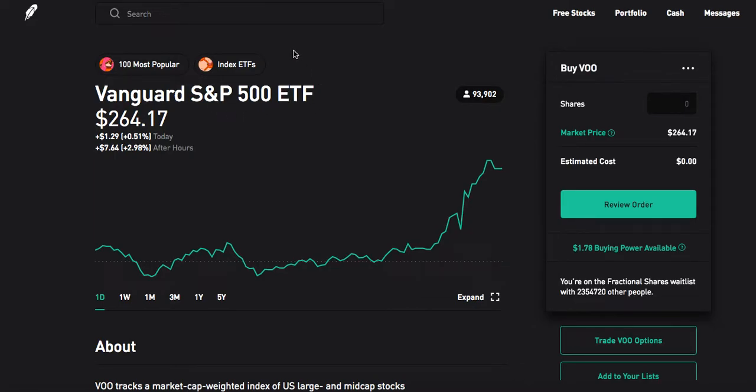Today we're going to be talking about the top 5 ETFs to add to your portfolio. If you're more of a person who wants to put your money into a larger sum of stocks, ETFs are a great way to diversify your portfolio instead of picking individual stocks.